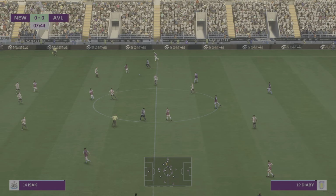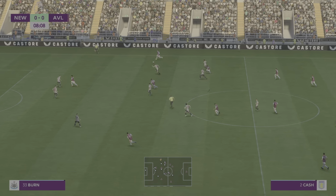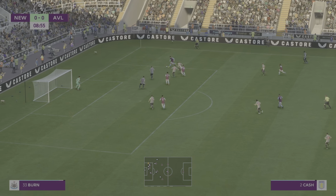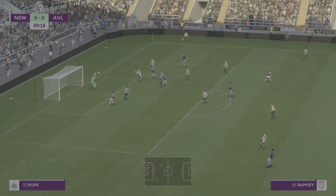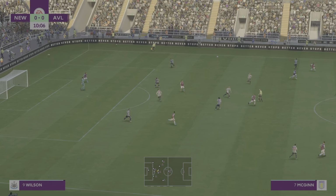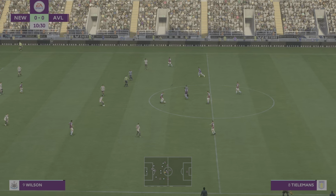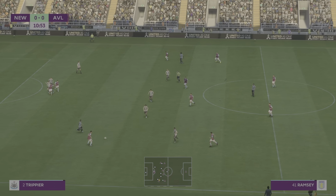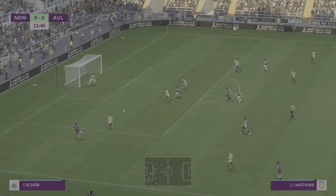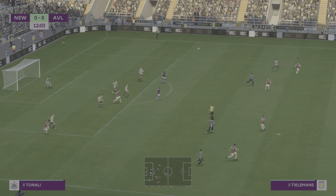McGinn. On to Diaby. A bit of running room now on the wing. Crossing into the middle. Now the keeper gets both gloves on the ball. Moving it forward. Who can he pick out? And a no-nonsense clearance.